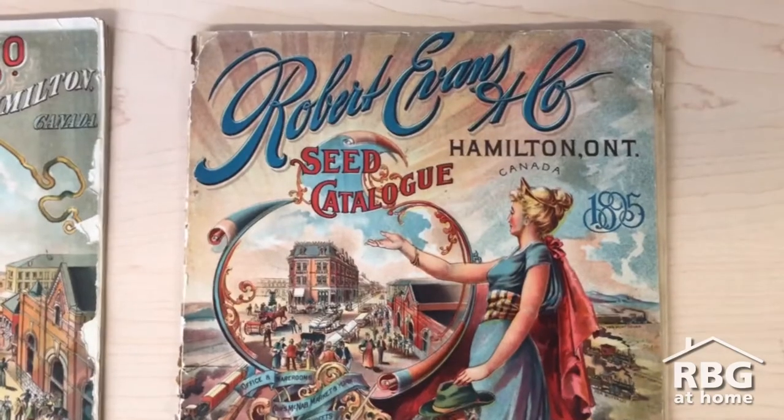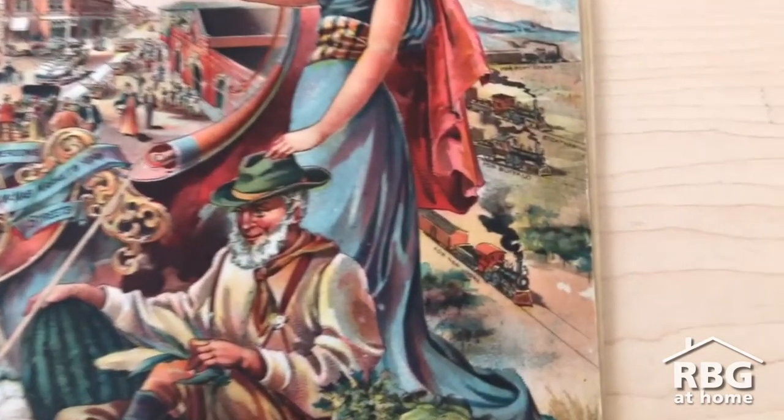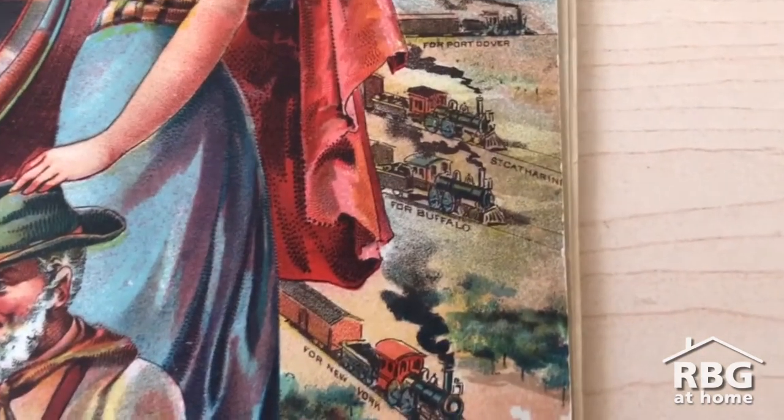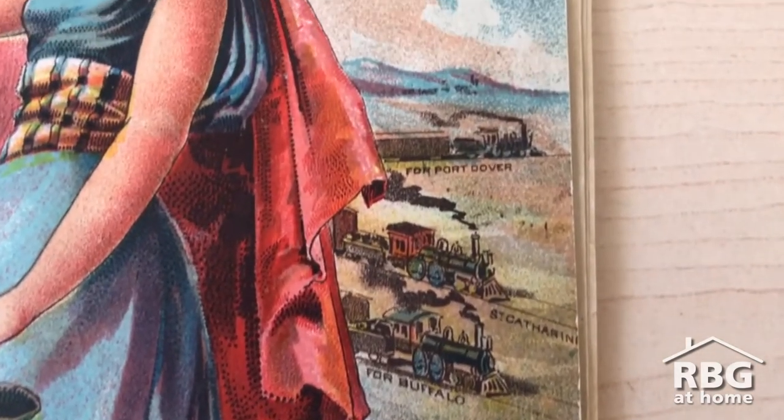locations. I love this cover of Evans Seed Catalog from 1895. If you look at the background of this image, front and back, you see that Evans centered the trains in their destinations as a selling point.